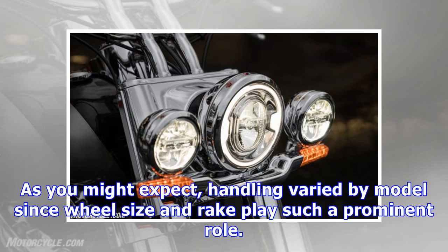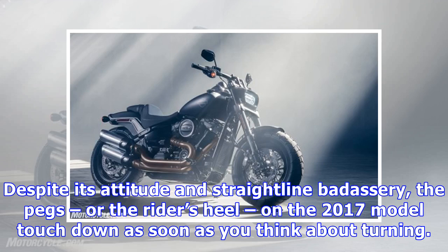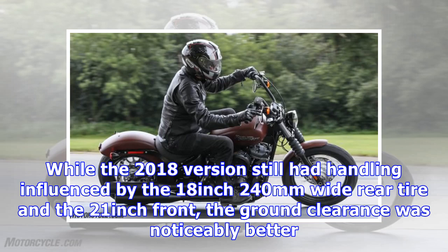As you might expect, handling varied by model since wheel size and rake play such a prominent role. The first bike I sampled was a Breakout, a bike I've never been particularly fond of riding. Despite its attitude and straight-line badassery, the pegs, or the rider's heel, on the 2017 model touched down as soon as you thought about turning. Even tiptoeing into the corners at the track generated scraping noises. While the 2018 version still had handling influenced by the 18-inch 240mm wide rear tire and the 21-inch front, the ground clearance was noticeably better.